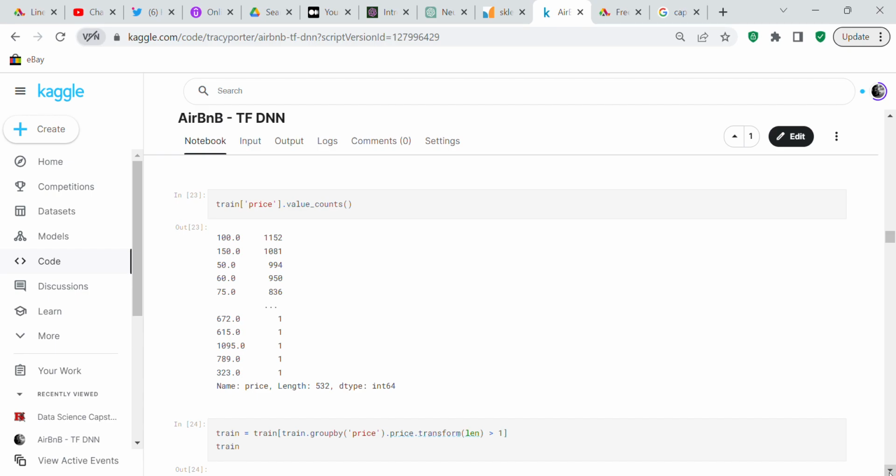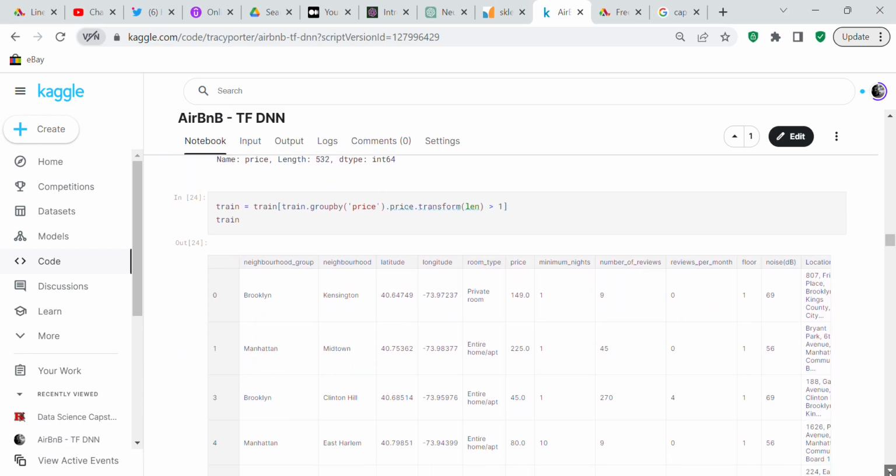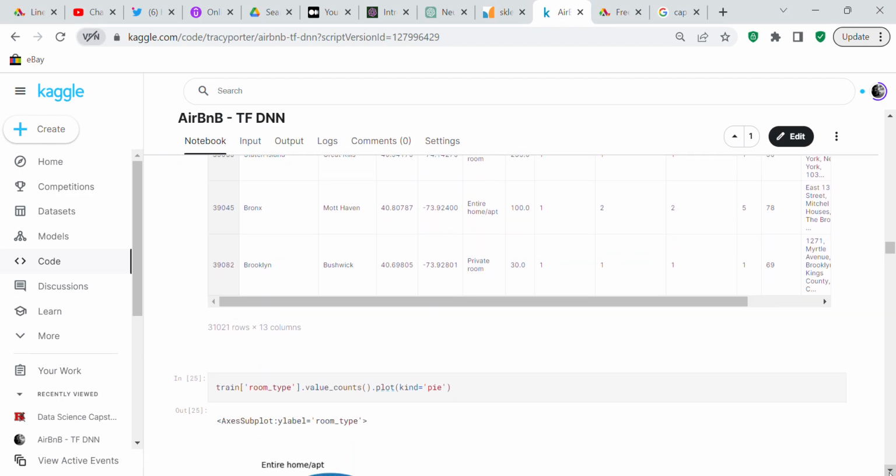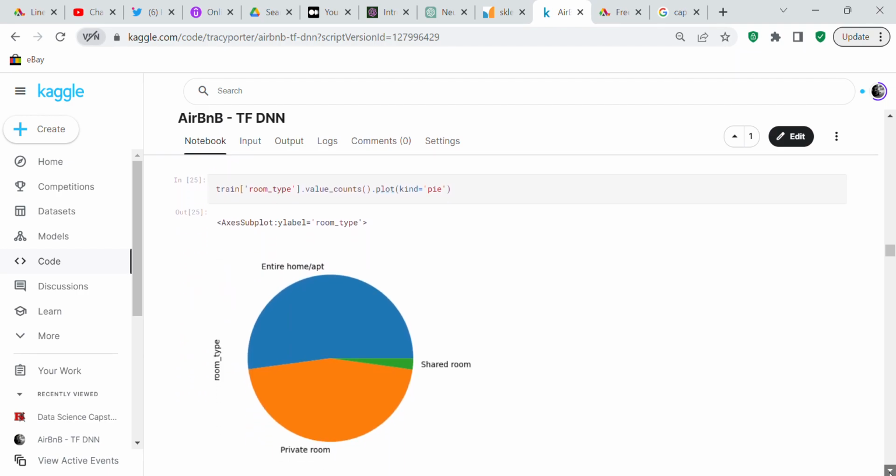And the model is not going to be able to predict on a target value if there's only one of those target values. You need at least 2. So what we do is we filter out all the target values that you have greater than 1. So now we've got 31,021 rows and 13 columns after we have filtered out all the target values that are greater than 1.